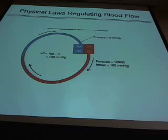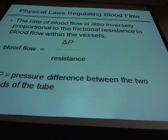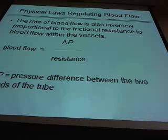That's why blood resistance may actually go down during exercise, because your muscles are working so hard that they're keeping it moving back up into the vena cava. Okay, rate of blood flow is inversely proportional to friction, resistance, and blood flow within the vessels. Got it? Seriously? No.